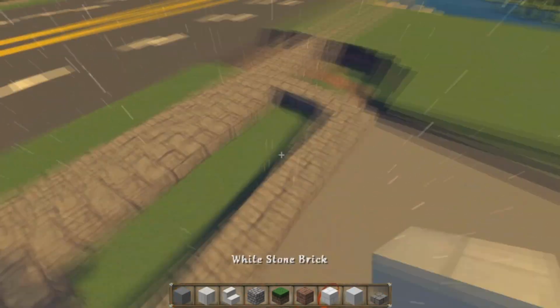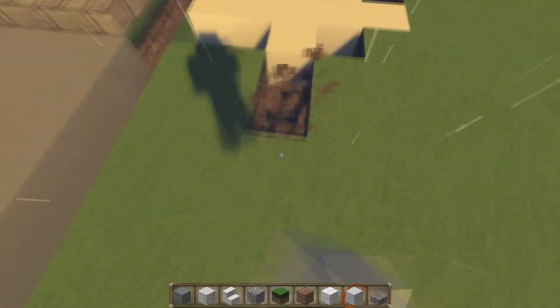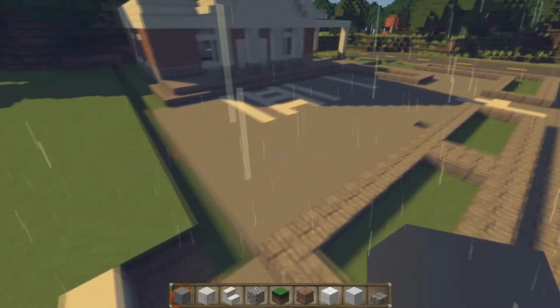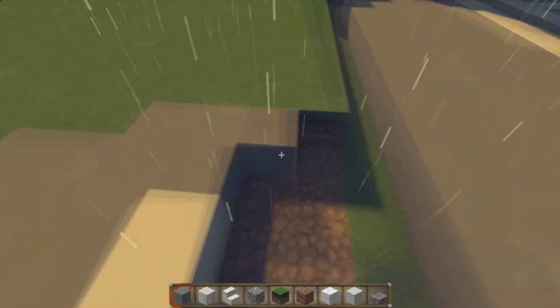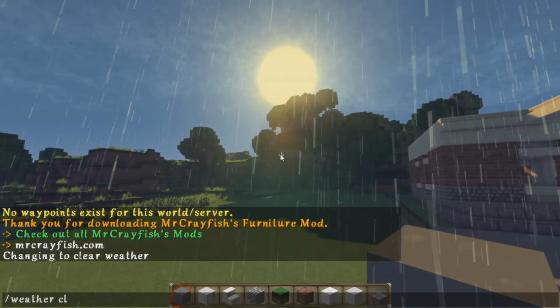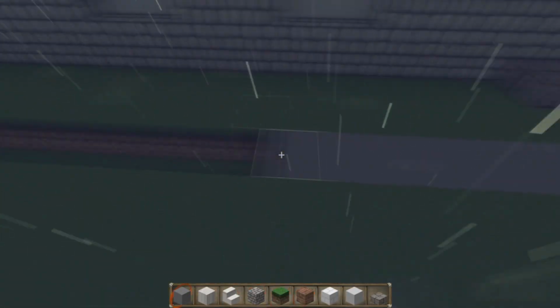And then here's the part where I add an arrow to make it look like this is the way you enter and this is the way you exit. I was thinking of adding words that say enter and exit, but that would make a much bigger driveway, and I don't want to do that. That would be way too big.